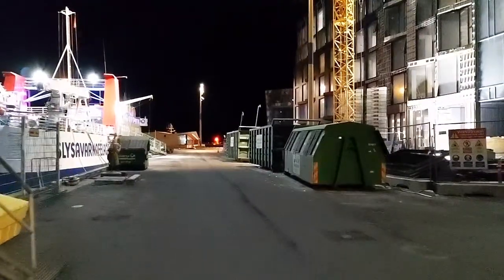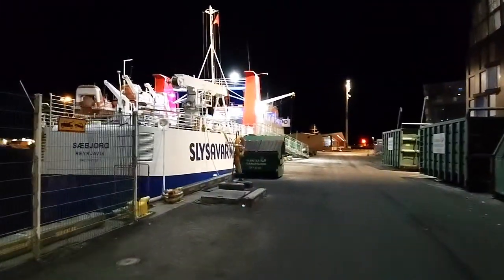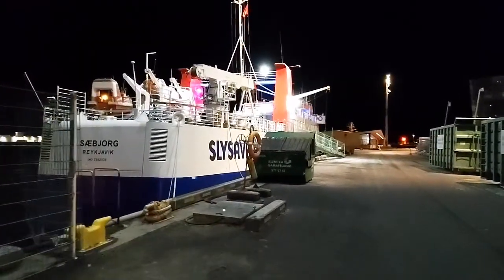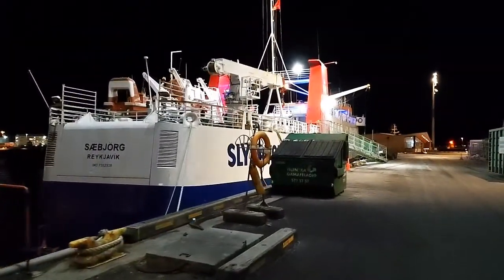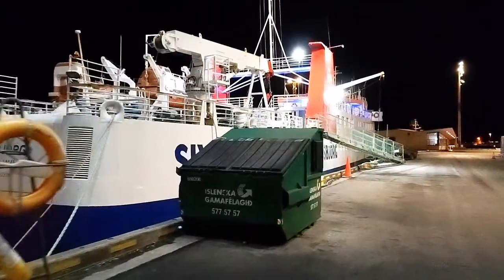I like the quiet here. Get to breathe a little bit. And also closeness to the sea. I love the sea, being raised on a small fishing village island called the Westman Islands to the south.